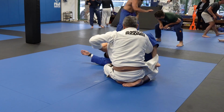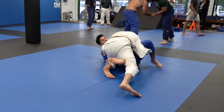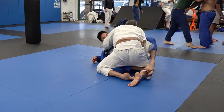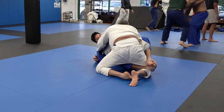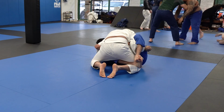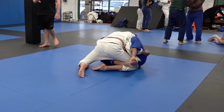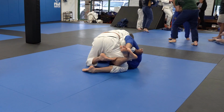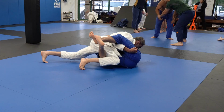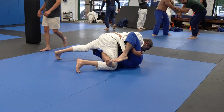So I have this collar, and I'm just incrementally passing on my legs. So here I was able to underhook his leg and push him back. And then he grabbed the hook with his right leg, which is fine with me because I have control of his head and I still have the underhook, and my elbow and knee are connected on the right side, which prevents him from getting a good squeeze with his legs. And it keeps him on his back.